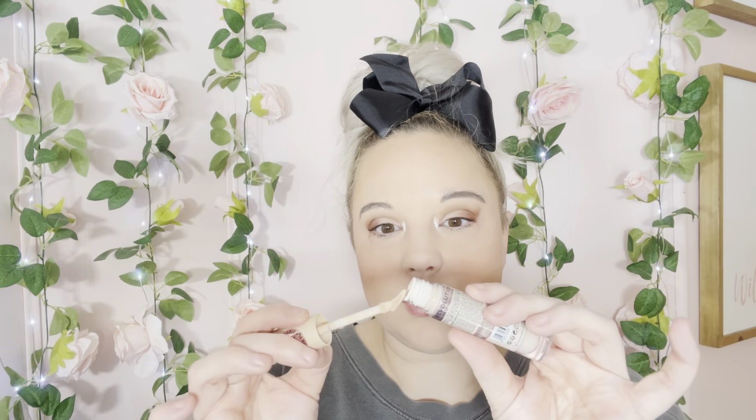It's super flexible, and consequently you can really get in the nooks and crannies. I find that this blends out beautifully and wears really beautifully throughout the day after I set it. So I think for under $10, this is a really great concealer option, and personally I don't think you'd be disappointed if you enjoy a full coverage, more matte concealer.